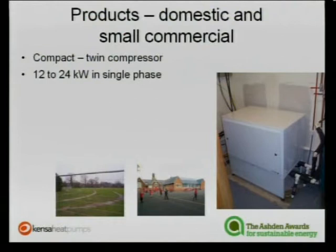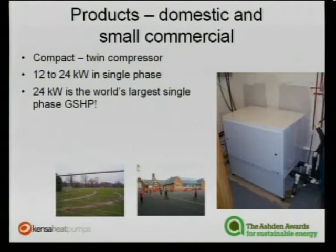This is a twin compressor heat pump, so it's double the power output of the previous one. A 24 kilowatt, that's the largest heat pump that you can get in the world on single phase. That's giving you 24 kilowatts of heat. Three quarters of that heat will come from the school playing field. The remaining quarter, the other 25%, will come from the electricity supply.